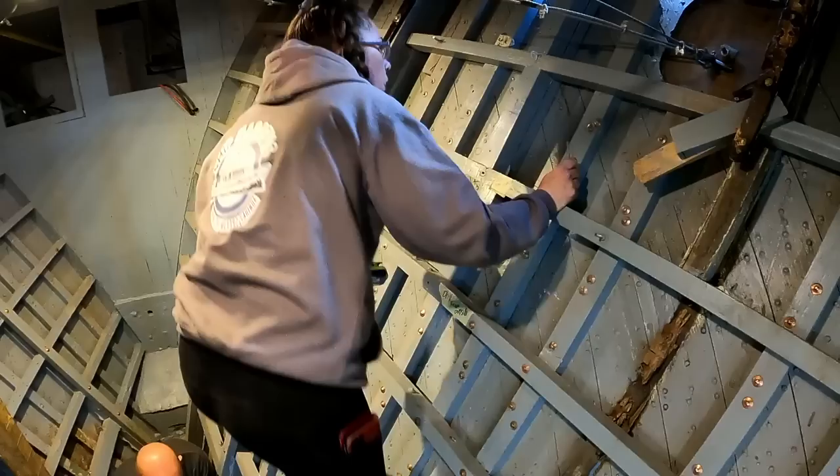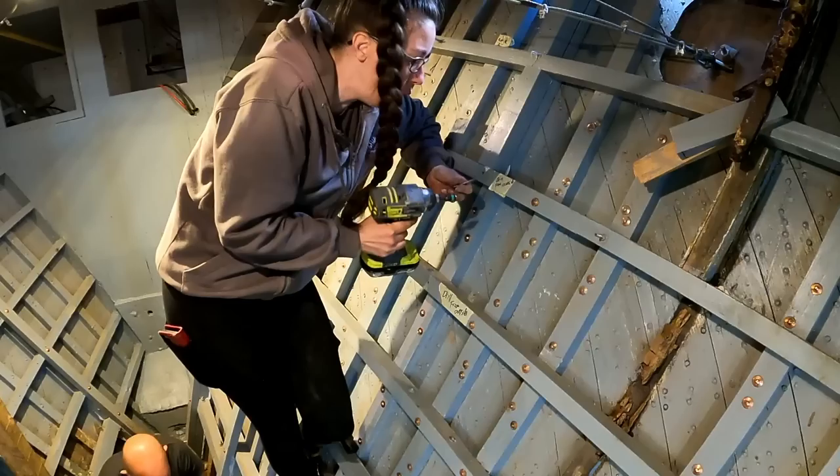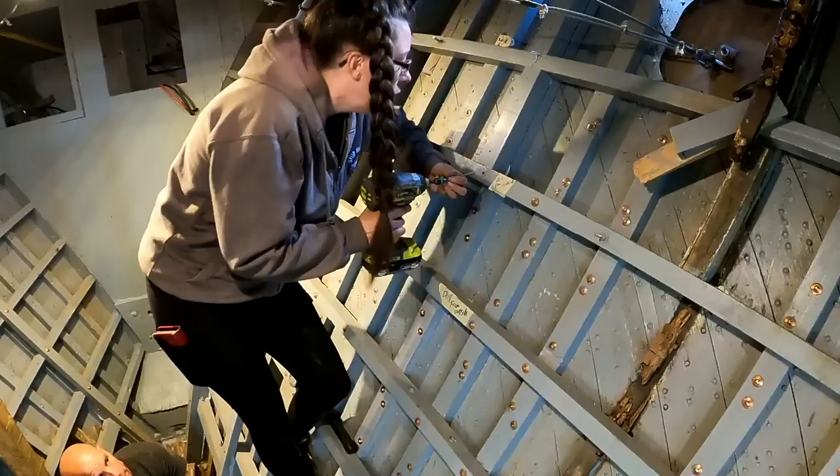Okay, good. So I'm fixing these in with A4 stainless steel screws because stainless doesn't react with the oak, whereas a lot of screws corrode the oak, but A4 stainless doesn't. Have I ever mentioned how expensive they are? Oh no, they are expensive. It's one of my gripes.